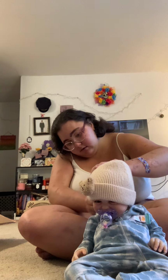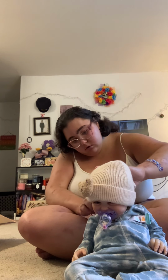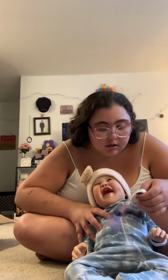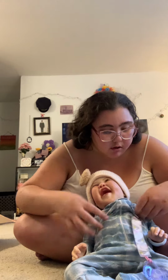I gotta fix her hair. There we go. This is Becky, everyone. Her head is very, very floppy. But yes, this is Becky. Okay, you can just show off that beautiful smile. I might actually put her in something that goes with her hat. Actually, no, this goes perfect with her hat.